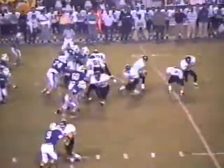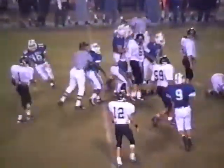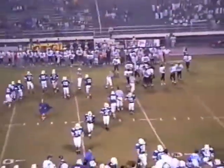3rd down 7. And a little razzle-dazzle and a little mix-up in the backfield, and a loose football. Lebanon has it at the 41-yard line. Gannon coming out of there with it. Mr. Consistency for the Blue Devils. Jeff Gannon comes off the field with the football.